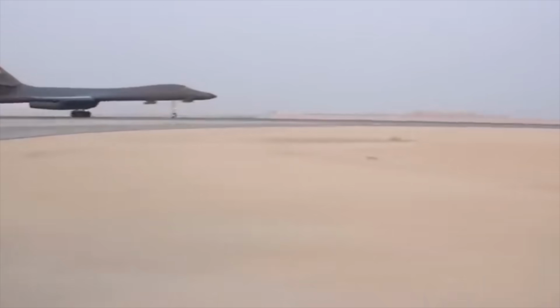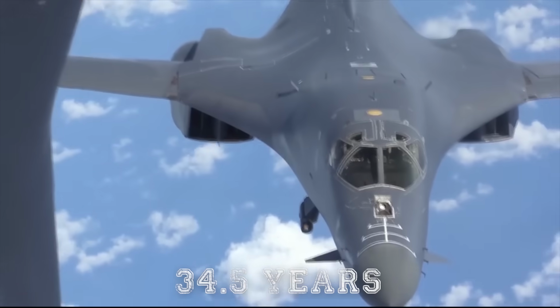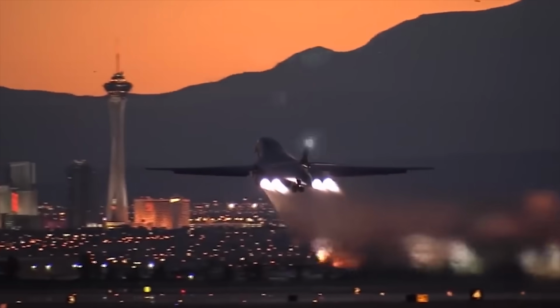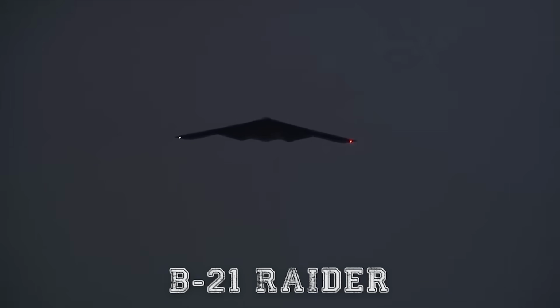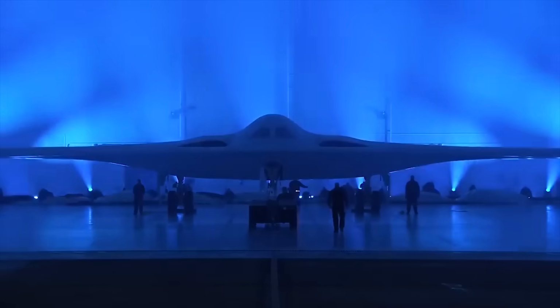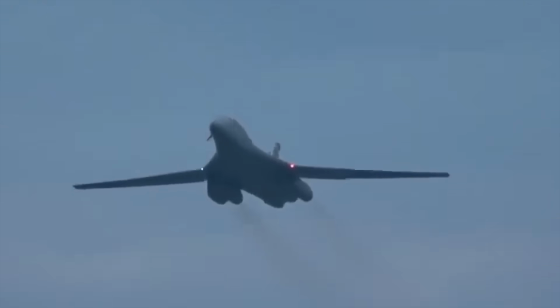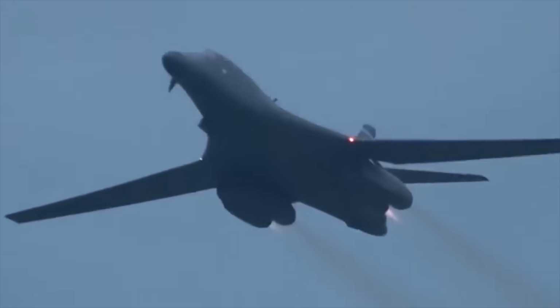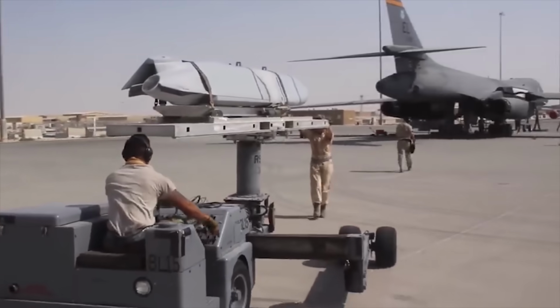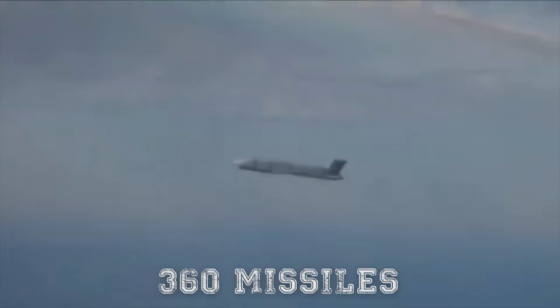Cut loose from the nuclear mission, the bomber has languished, even used as a fast, if very expensive, close air support aircraft in Afghanistan. The average age of a B-1 bomber is 34.5 years, and the entire fleet is set to be retired in the early 2030s as the B-21 Raider starts entering service. But lacking the ability to carry weapons externally, the Raider won't be able to deliver as many missiles as the B-1 can. While the B-21 is difficult to maintain as the aircraft ages, the ability to load up a small number of bombers with a huge number of missiles means just 10 bombers could carry up to 360 missiles into battle.